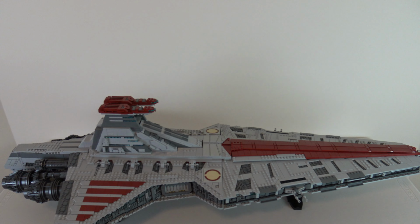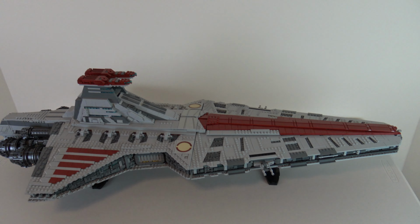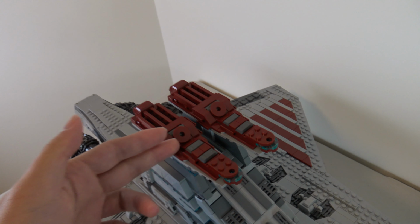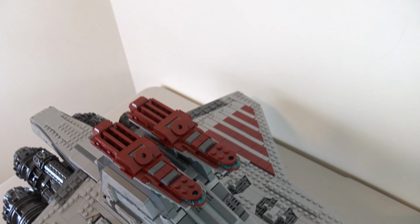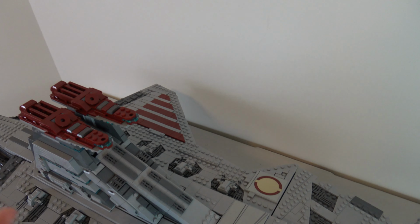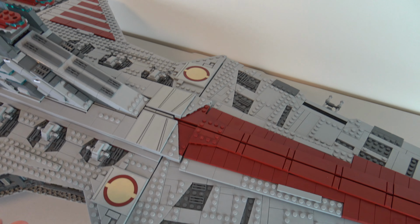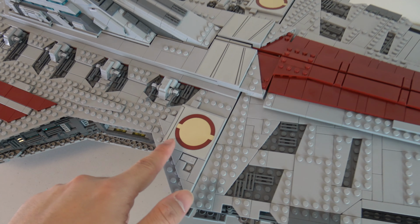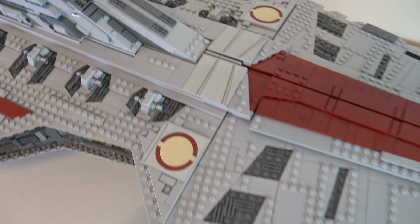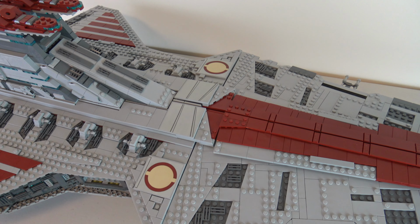There's no play features. This thing is strictly for displaying. You buy this model for display. The design of Venators is that there are indeed two bridges on the top rather than just one, which was then changed for the Imperial Star Destroyers. Stickers were used as you saw from the unboxing, so this is where the stickers ended up. Some here, some here, some here. So it's not too much. It would have been nice if it was like printed pieces.